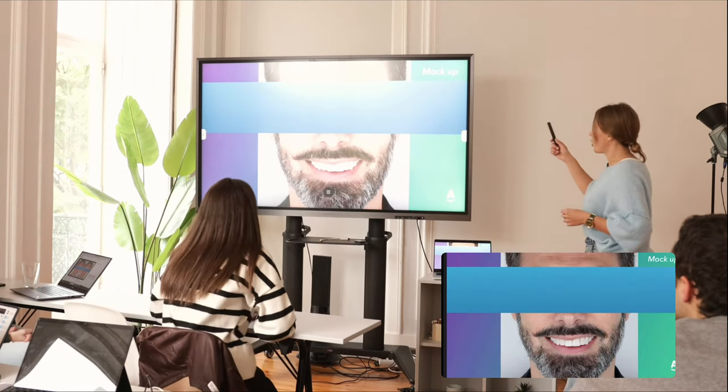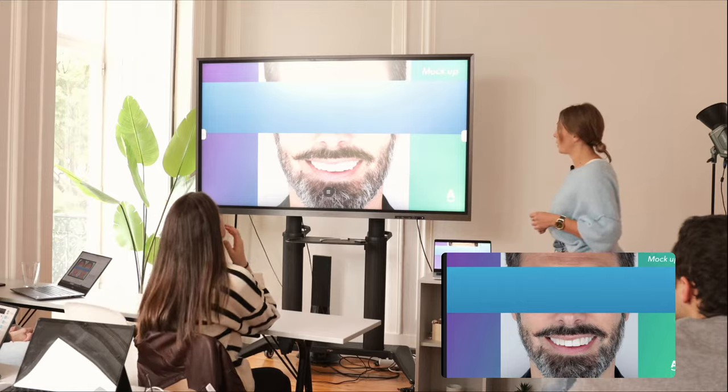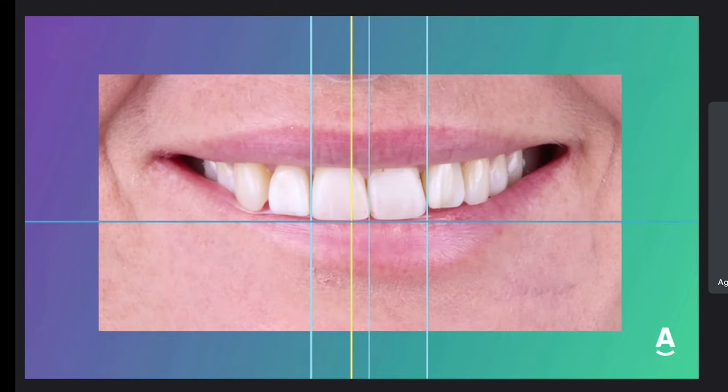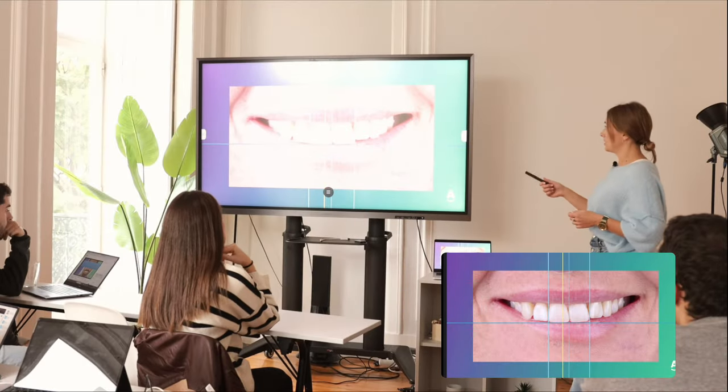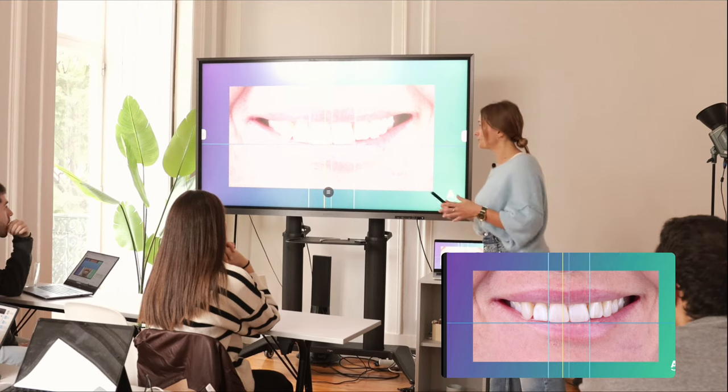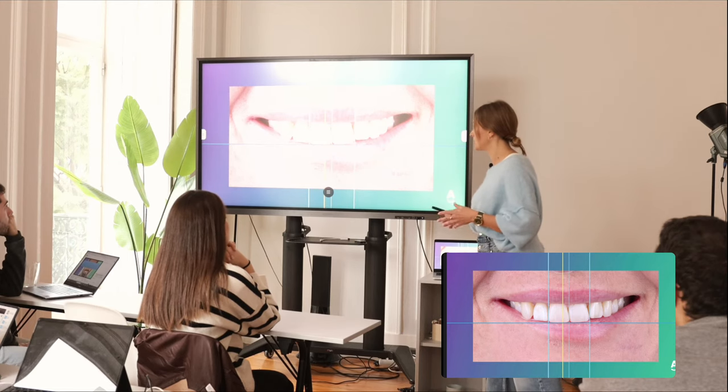Photos also help in the mock-up phase, so we can objectively evaluate the smile of the patient in two dimensions. For example, in this case, we can see very clearly that tooth number 13 is a bit too long. We can communicate it to the laboratory, and like this, we can readjust the work before it's done. So not only in prosthodontics, but also in aesthetics using direct composites, we can use photo analysis, the face analysis in the photo.